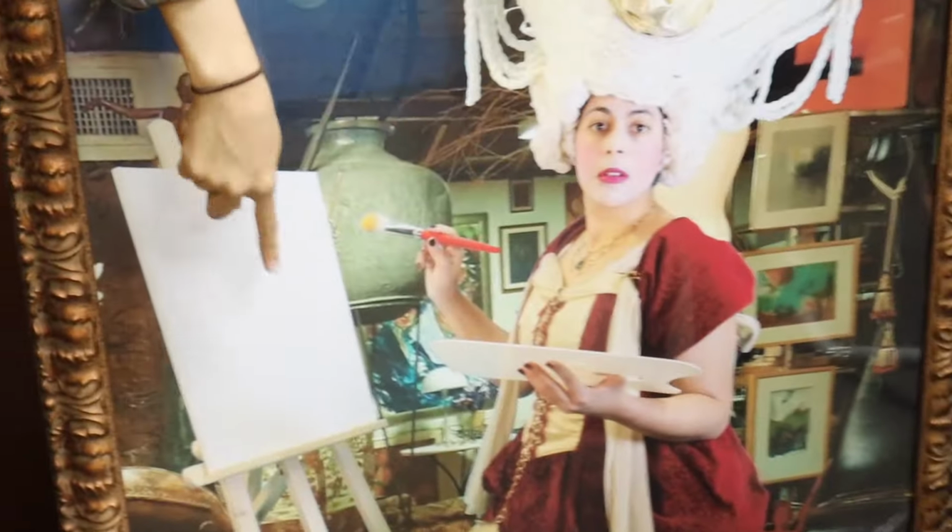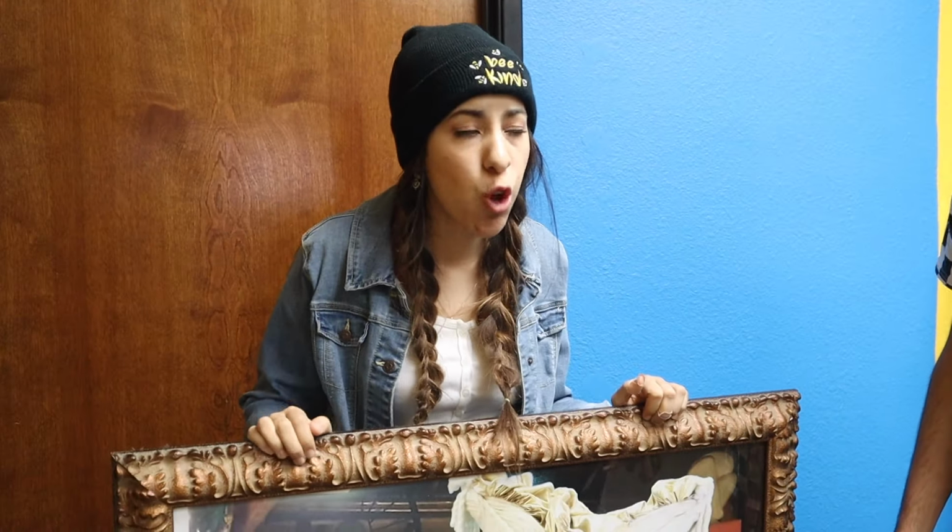We just got up to the studio and we realized right away that the knight is no longer in the picture. Yeah, after what happened last week, I'm starting to realize that this painting has a lot more power than I think we thought it did. Well, where did the knight go?